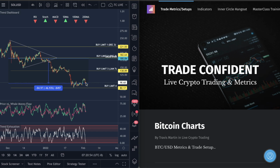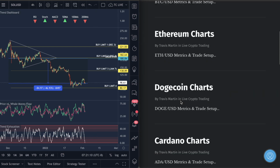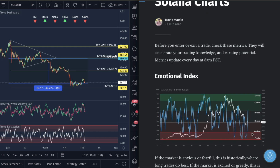If this does head down a little bit further here, this will actually be very nice because we'll get our 4th buy limit hit, our break even entry will move down, and then we'll make even more money when we start going back up. So I wanted to give that to you guys. I am going to be watching this morning for a move back up, and it looks bullish, in my opinion, for Solana. So keep your eyes on the Solana charts this morning at 8 a.m. Pacific Standard Time. They're all going to update, and these metrics will give you updated data.